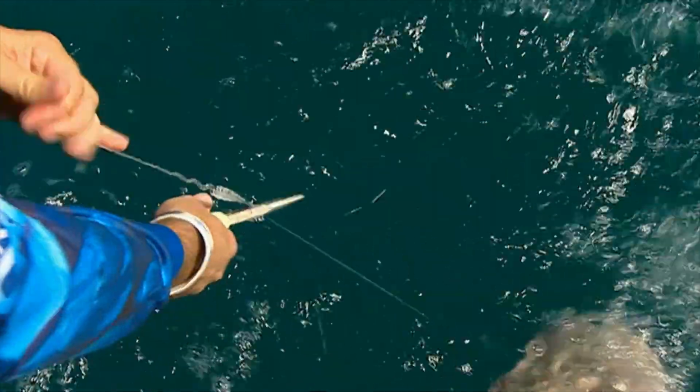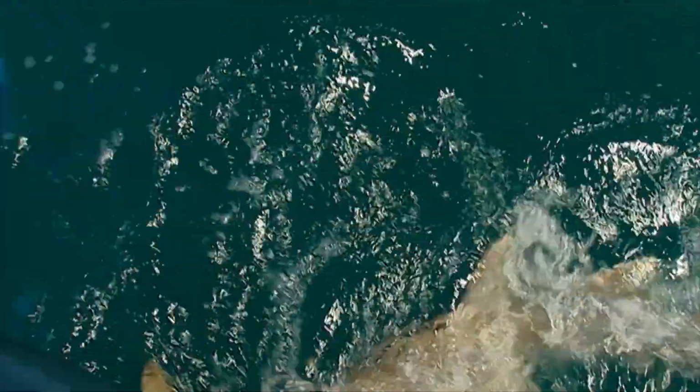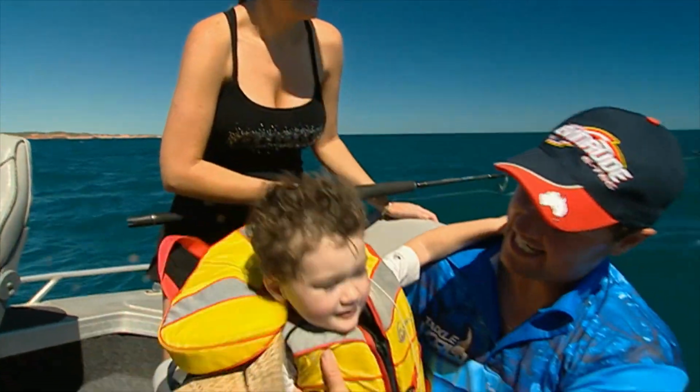Jet, there's a turtle out here. Here he comes. He's coming up, he's coming up. There you go, mate. Look at the turtle. Daddy. Look at the turtle looking at us. Say bye-bye, Sharky. Bye-bye, Sharky.